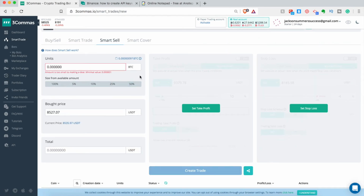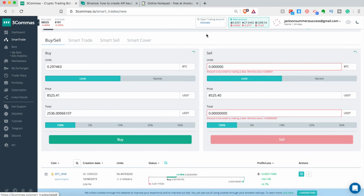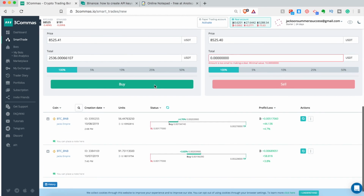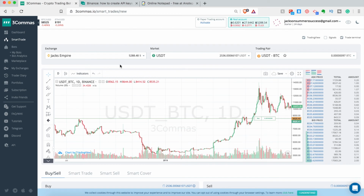You can do a smart sell if you want, which is good if you want to do that. I only do small trades usually, where I'll buy it and then I'll sell it for a stop loss or a take profit, and then I use the simple buying and selling feature as well. So it's completely up to you guys. That is 3Commas in a nutshell. It's a very awesome platform to use. It may take some time to get used to.